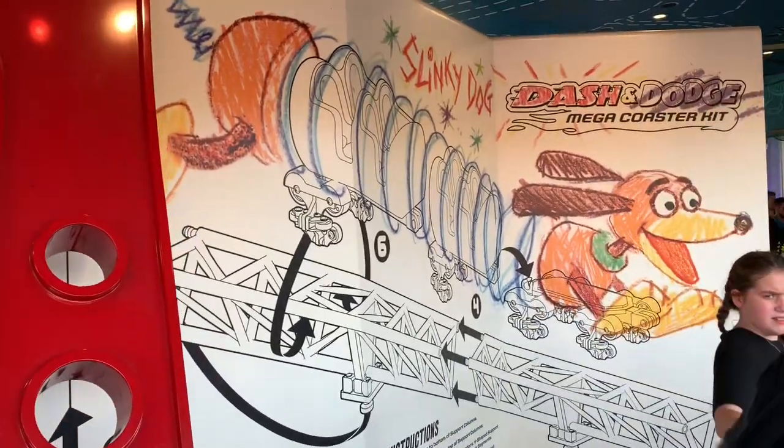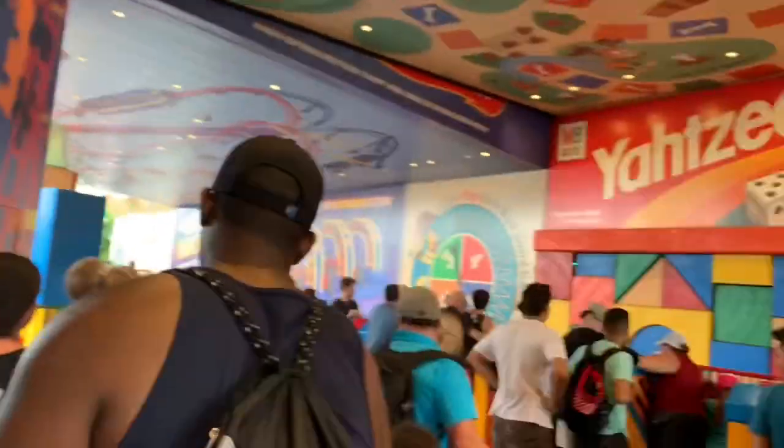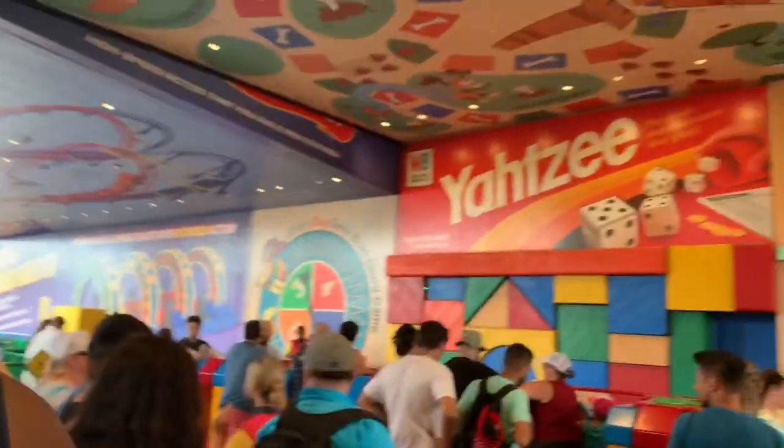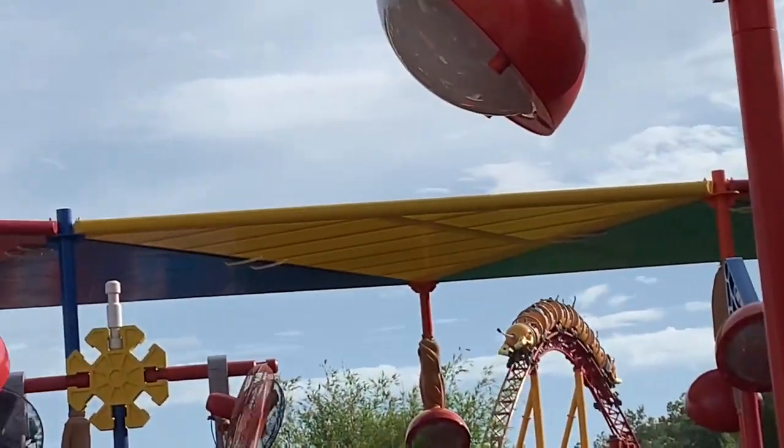It's a whole kit. I need to get one of them bad boys. So the wait time is posted for an hour. Guess how long we've only waited for? 30 minutes, and we're already at the station. Well, we'll talk to you guys once we get off the ride.